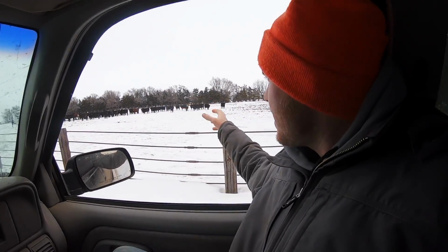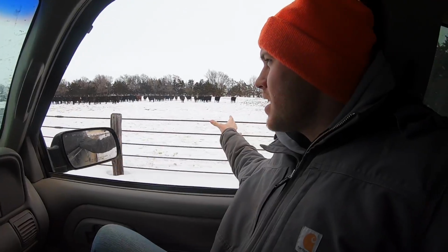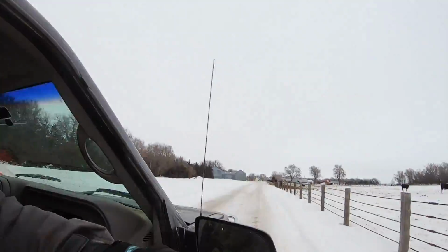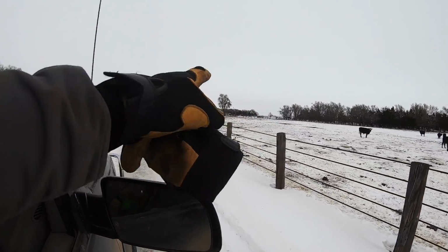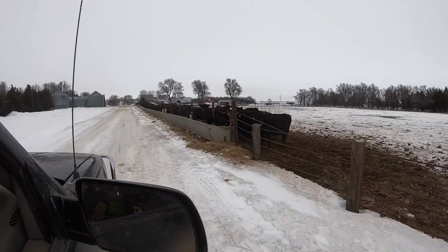The ones we're gonna be working today are in this big lot. We'll have to chase them right here all the way up into that corner and then get them up to where we're working them over there. There's definitely a few of them.